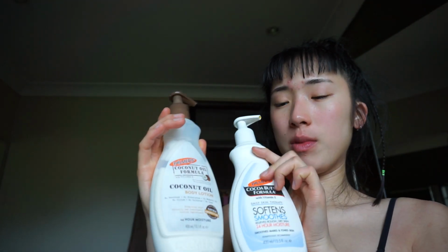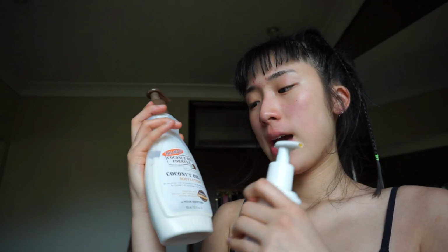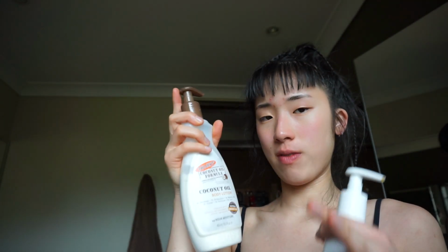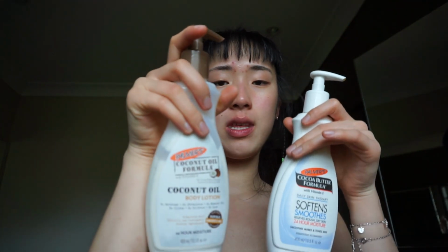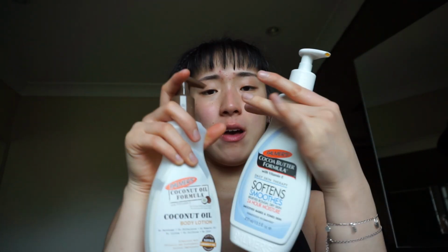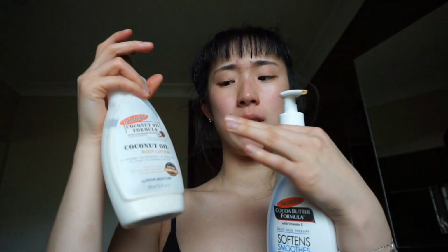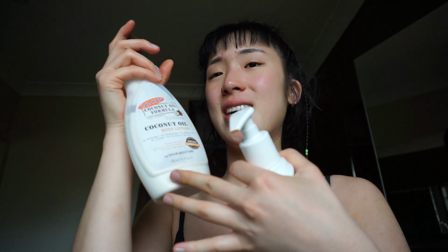This is by Palmer's, which is the same brand as cocoa butter, and I never use this on my face just because I find it stings too much. But for the rest of my body, which isn't as sensitive, I think this is great. It's also very light, lighter than the cocoa butter. So if you want to try it out, I recommend going for the cocoa butter. But this is also a very nice, easy, light cream to use as well.